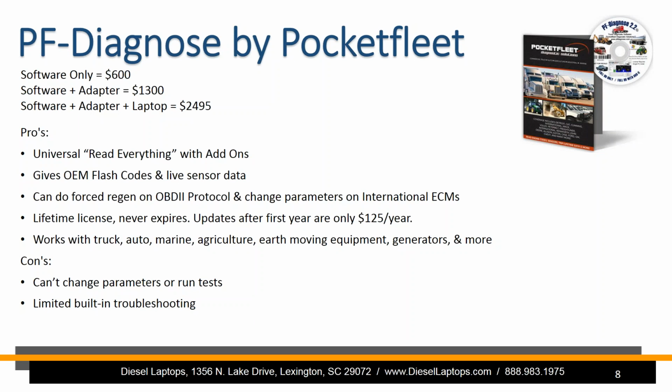It gives you the live sensor data. You can even do force regen on things that use the OBD2 plug, which is a 16 trapezoid plug that you find in automobiles and Isuzus and those types. And you can change parameters at International. So the great thing about Pocketfleet is it has a low price point. It's $600. It works forever. That's the thing we really, really like about it.